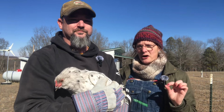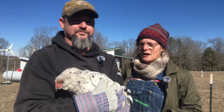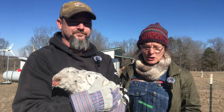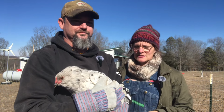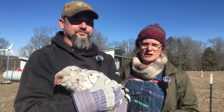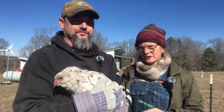Marans lay those dark brown eggs that people like with the little spots on them. The Americanas lay blue eggs. And Speckled Sussex, which is another good beginning chicken, lay light brown, as do the Buff Orpingtons. So that's a brief tutorial on the different kinds of chicken breeds and which ones are best and worst in our experience for the backyard chicken.